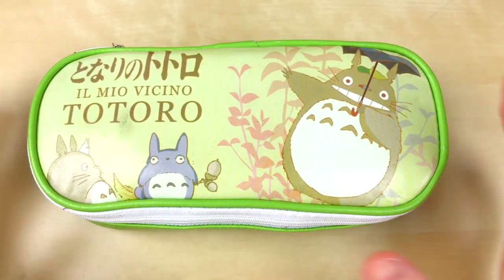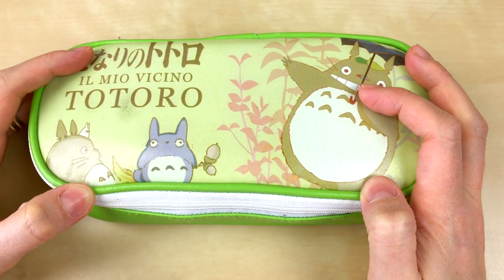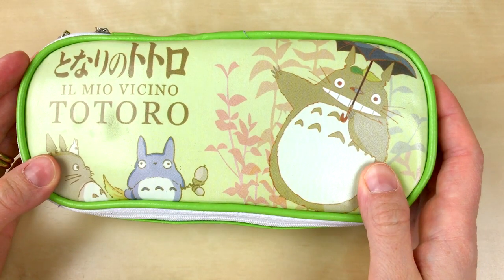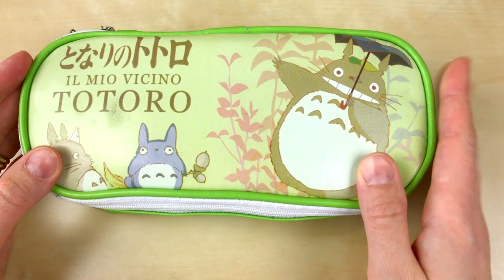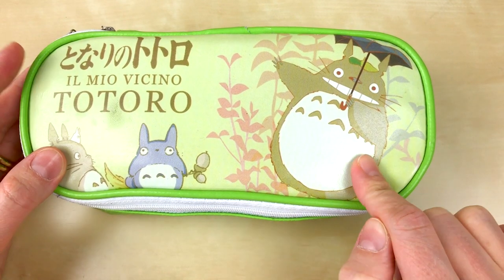So as you can see in the title, today I'm going to show you what's inside my pencil case. I've been using this pencil case for about a year, or is it even more? I don't know, I do think I have the haul somewhere when I got this from AliExpress.